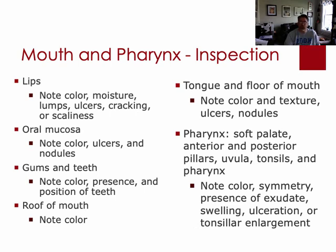With the mouth and pharynx, there's a lot to look at here, right? You got to look at the lips. Are there any ulcerations, any lumps, any cracking, scaliness, etc.? Then you have to look at the oral mucosa. You can't look at all the oral mucosa without a tongue blade. So make sure that you have a tongue blade and a piece of gauze. You have to use that tongue blade to move lips and cheeks and everything out of the way so that you can visualize all this stuff, right? It's important. Use the gauze piece to pull the tongue away side to side. Look at the entire thing. Look at the roof of the mouth. Look at the tongue and under the tongue to look at the floor of the mouth. And then the pharynx. There's lots of stuff to see in there.